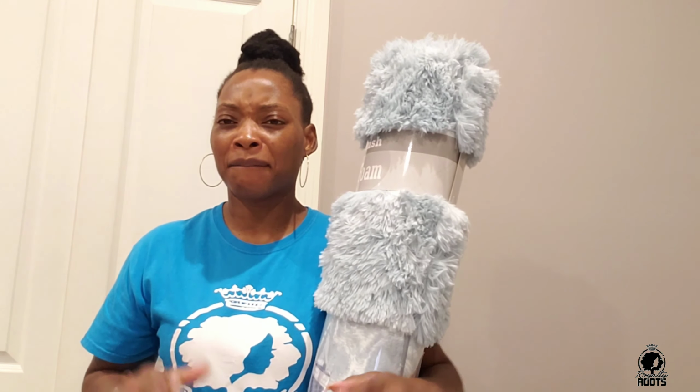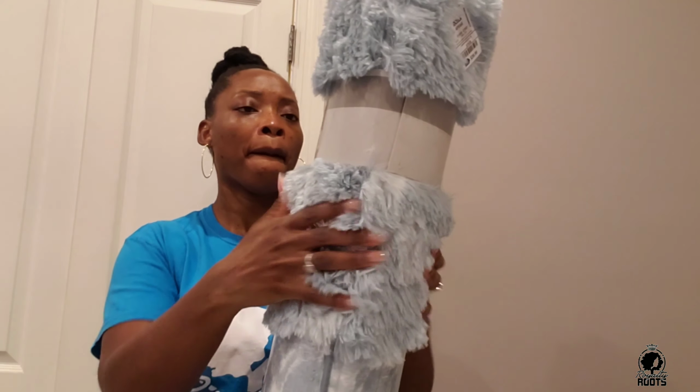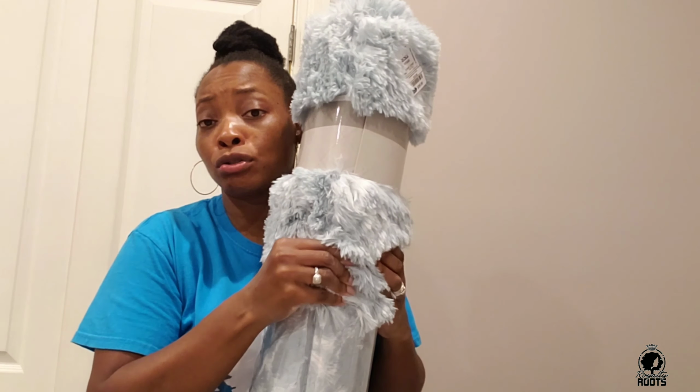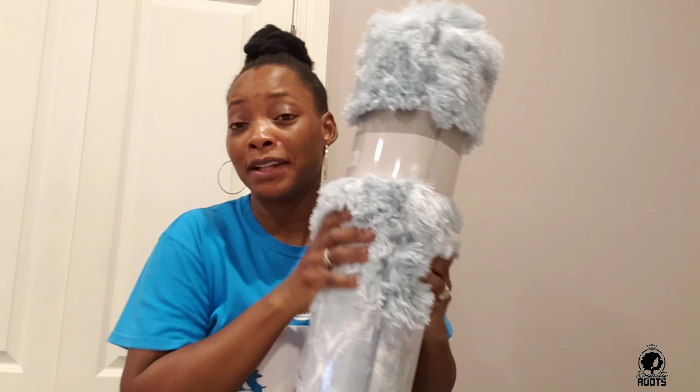So I'm guessing it's like a 5x7, 5x something, the other ones. And it's the memory foam plush print, and it's super duper. The memory foam is, ooh, love it, love it, love it.